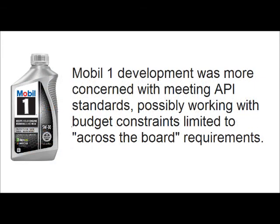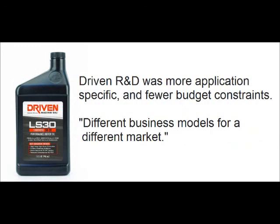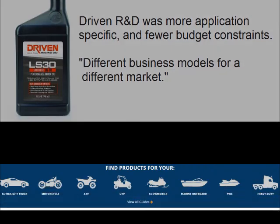Going back to the Mobil 1, its development was more concerned with meeting the API standards, possibly working with budget constraints limited to the typical across-the-board requirements for most engines and most driving habits. For Driven oils or anything at this actual tier, the R&D was more application specific and there were fewer budget constraints. A different business model for a different market.